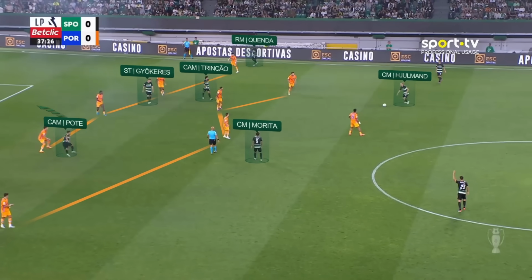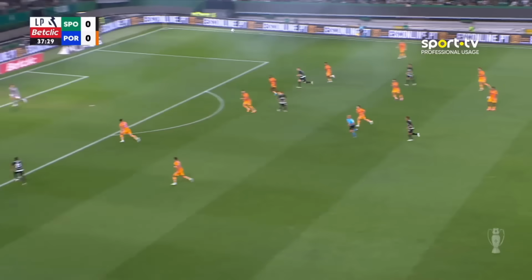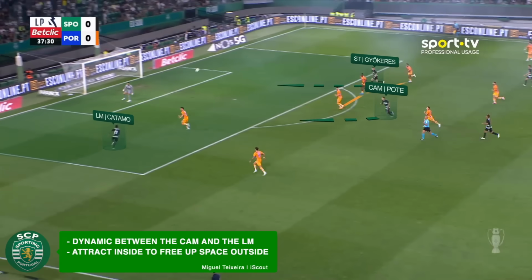However, as in this case, it can also serve to draw the center back or even the opposing fullback inside, freeing up space for the wingback to receive the ball on the outside.